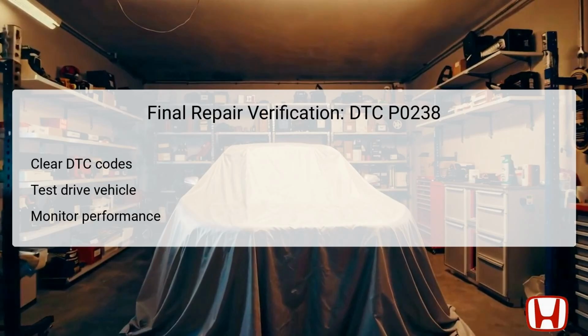Begin this process by clearing all diagnostic trouble codes stored in the vehicle's memory. This can be accomplished using the Honda Diagnostic System, HDS, ensuring that any previous fault codes no longer affect monitoring. Subsequently, conduct a test drive to evaluate the vehicle's performance under normal operating conditions.